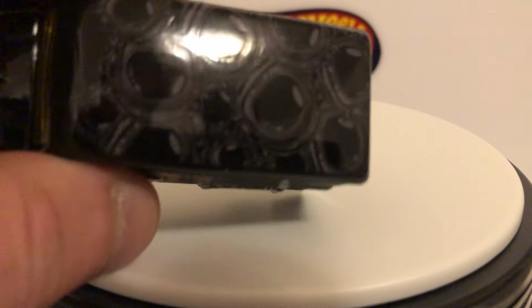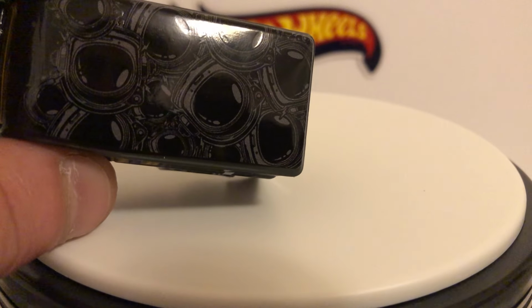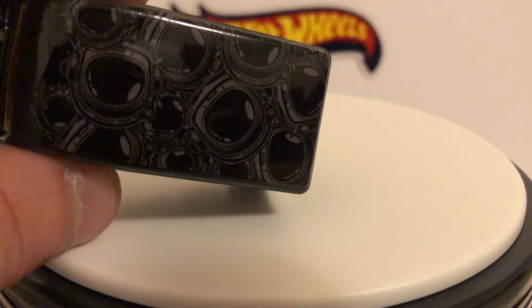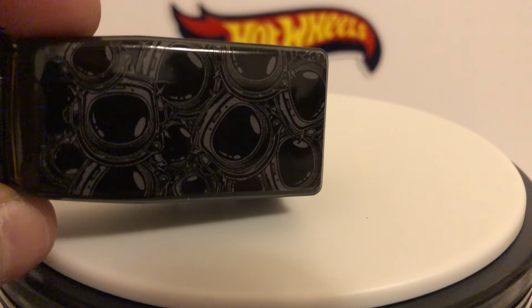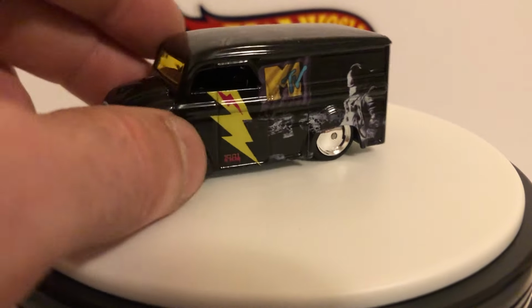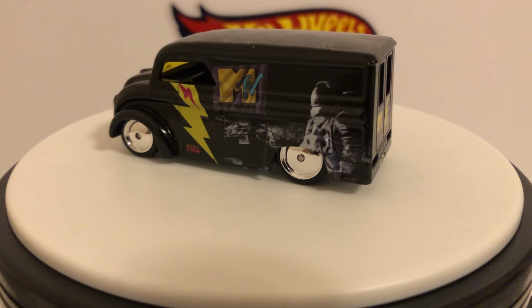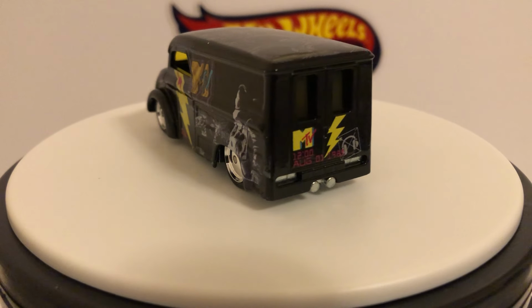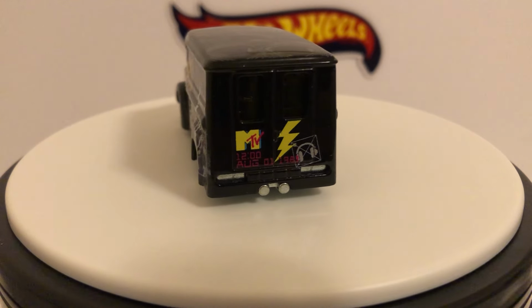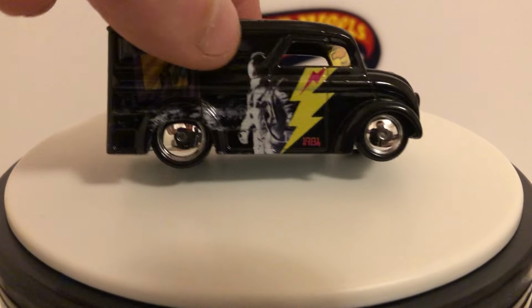I don't really collect fantasy castings very much. I wonder if that's supposed to be like, I don't know, moon details. But anyway, I don't really collect fantasy castings too often. But this is a sharp car, and I like the MTV theme, and those wheels are pretty cool. I have to say, it looks cool.